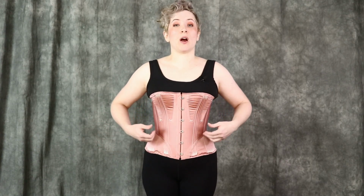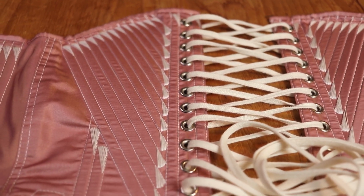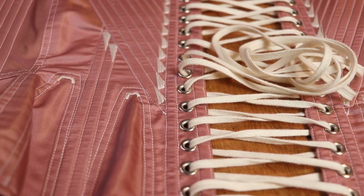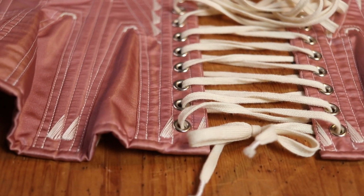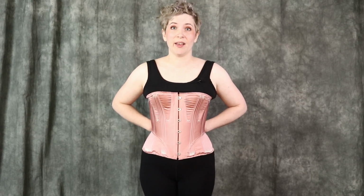You'll also notice that there are metal grommets in the back at this point in time, meaning that it is a little bit easier to lace up, specifically if you want to pull the corset a little bit tighter. Now, this doesn't necessarily mean that they are encouraging tight lacing. That is still a major concern of this era.